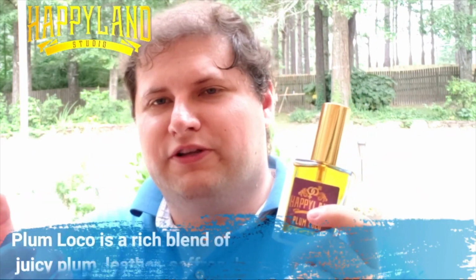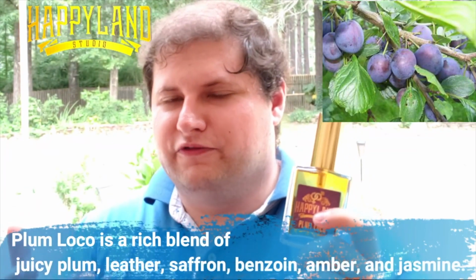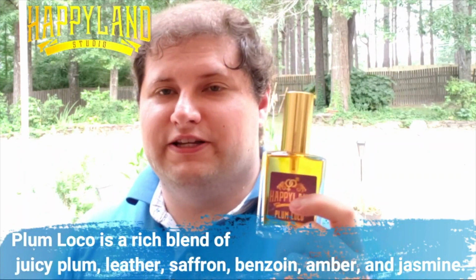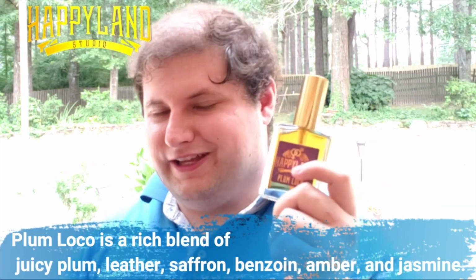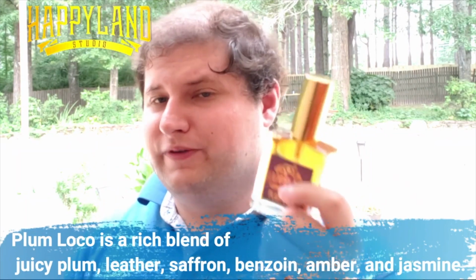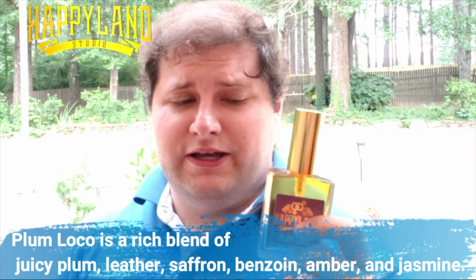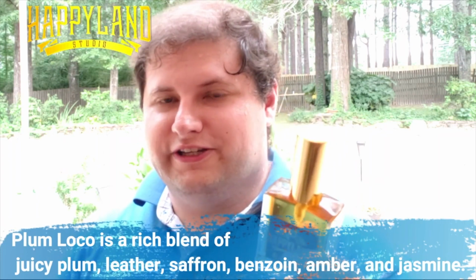If you've ever picked up a plum and just smelled the skin of it, it has a unique softness and a freshness and just the tiniest nuance of sweetness. That's what I get in this fragrance. This is not overly sweet. This is not overly juicy. So this fragrance has plum going on. I do feel like this fragrance has a kind of raw but yet very clean patchouli vibe to it. Again, some people really like patchouli and some people don't. But this fragrance definitely has a unisex vibe about it.